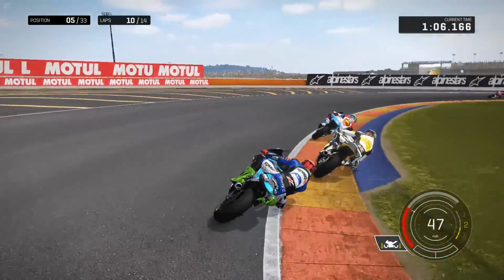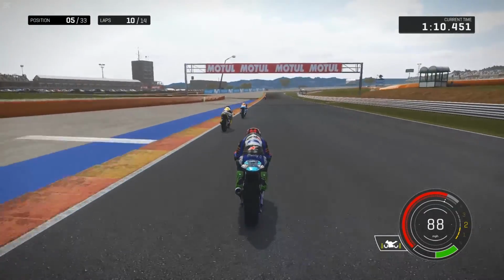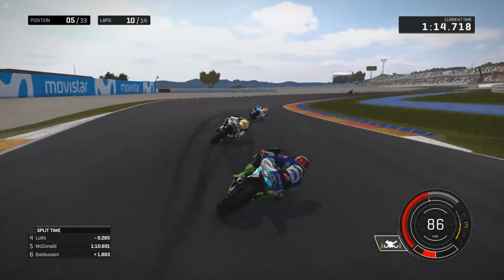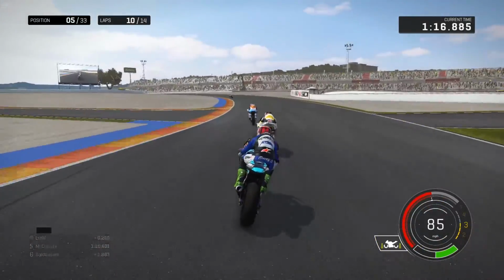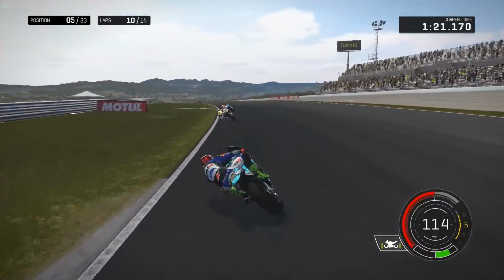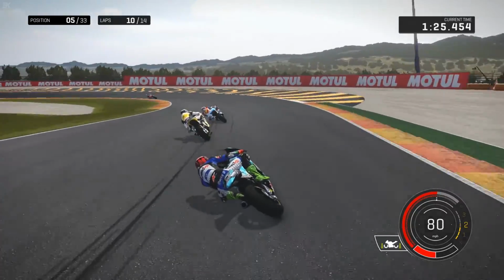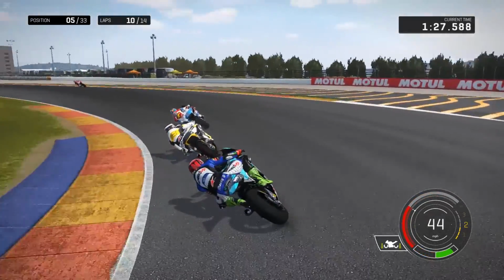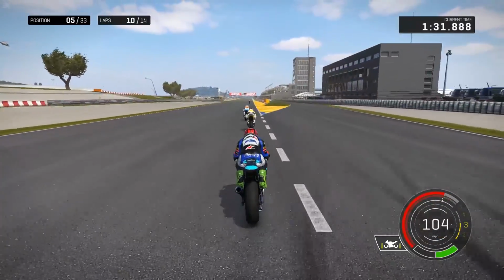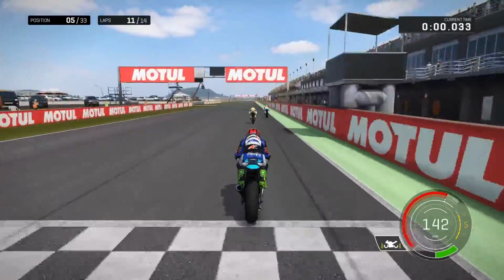Is he looking to make a move on the inside of Luti? Not quite on this occasion. But now he's definitely in slipstream for the start-finish line. He can stick to the tail of this pair. Through the long left, and now into the final corner. Good braking, good smooth exit. Now here you go, slipstream time, as we go on to the 11th lap of the race.